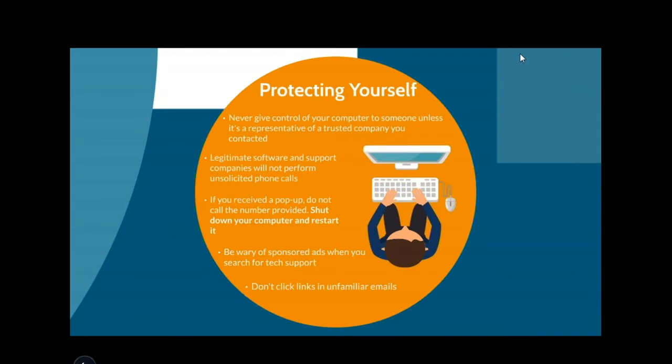Three, if you have received a pop-up, do not call that number provided. Shut down your computer and restart it. I also recommend, if you do have some sort of antivirus protection on your computer, giving it a scan once you restart your computer, or calling the actual legitimate Apple Care. But don't call that number that is popping up at you telling you have a virus.